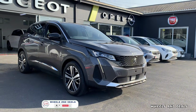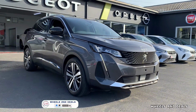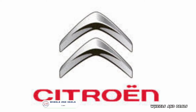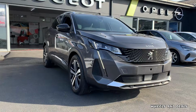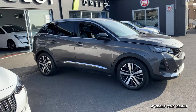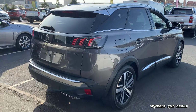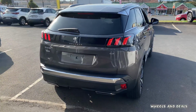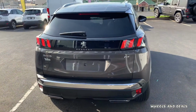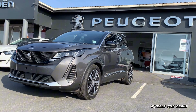French cars are known for their style and innovation worldwide, from iconic brands like Renault, Peugeot and Citroën to luxury names like DS Automobiles. They embody a unique blend of style and performance. Coming back to our car we're reviewing today, the Peugeot 3008 is a compact SUV and it's known for its unique and stylish design, which sets it apart in the segment. There are 3 different trim levels on it.